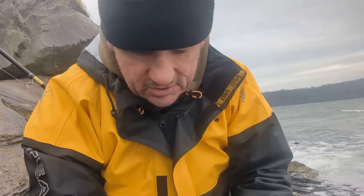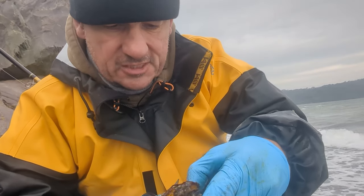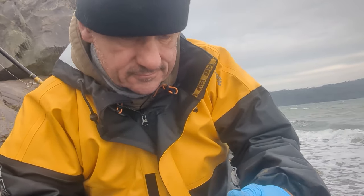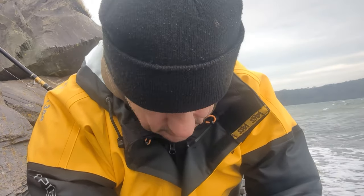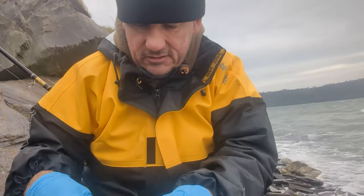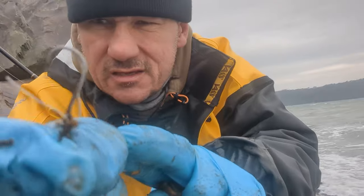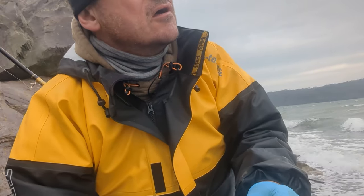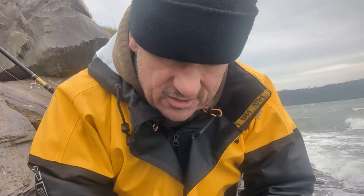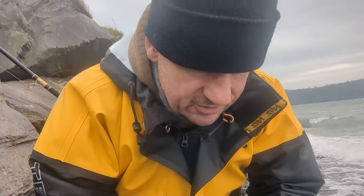Now then, so I'm using two hooks and half a crab for flounder will be enough. So snip it in half. Right. I'm using these size 2 or even size 4 hooks. They're the Chinu, specialist Chinus from Limitless.